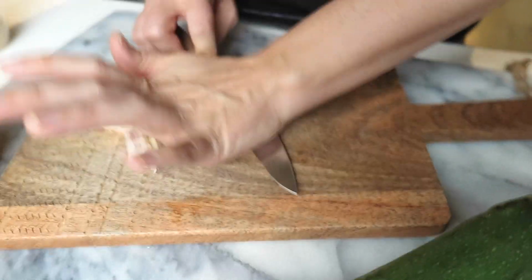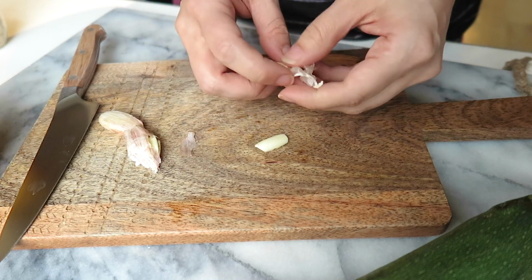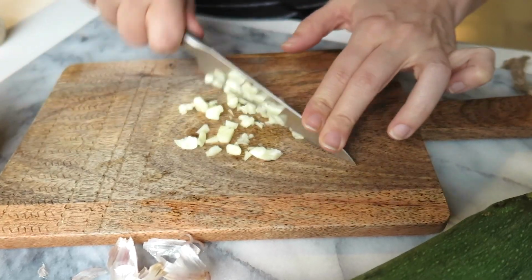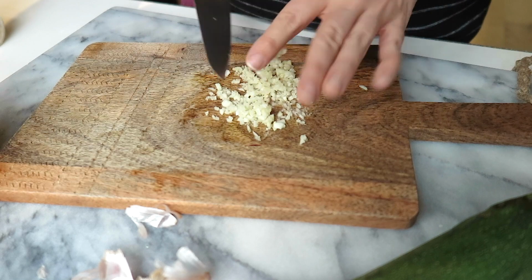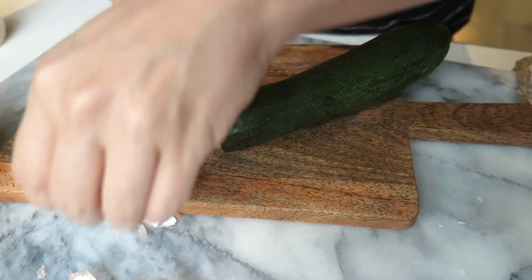Now I'm going to prep all of the other ingredients. First, I'll start by mincing some garlic. I put about 3 cloves of garlic in this dish, but you could leave it out if you don't like it or if it doesn't agree with your diet, or you can add like 5 cloves more, just whatever suits your needs. Then I'm going to dice my zucchini.